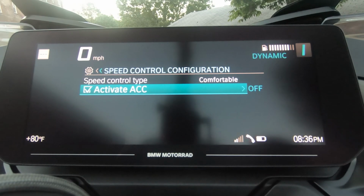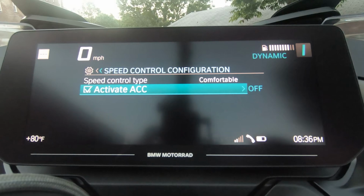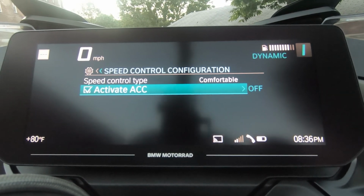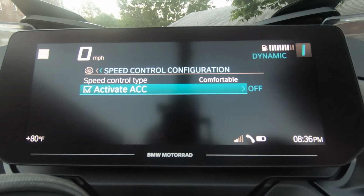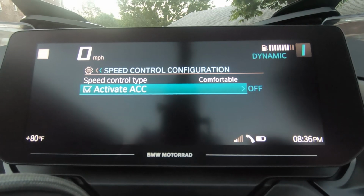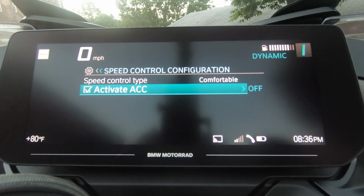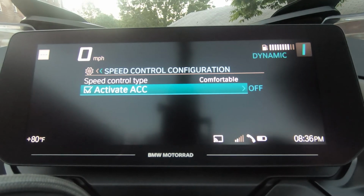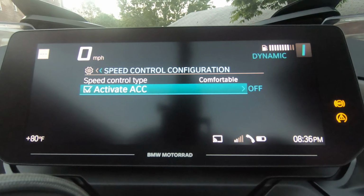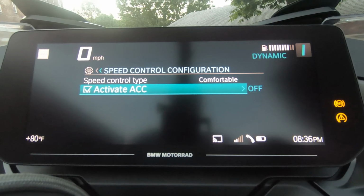Active cruise control. This is an option. You can turn it on or turn it off. I bought this motorcycle because of active cruise control, so I won't be turning it off ever. Active cruise control basically follows the vehicle in front of you. You can set different distances between the vehicle in front of you and yourself, and the bike will just follow that car. If the vehicle slows down, your bike will slow down. If the vehicle speeds up, your bike will gradually speed up because it's comfortable.